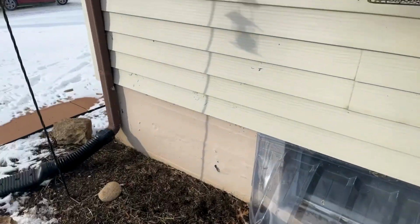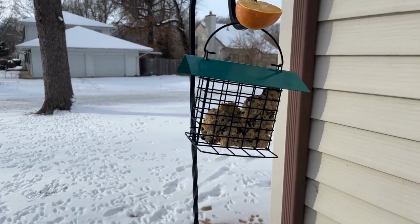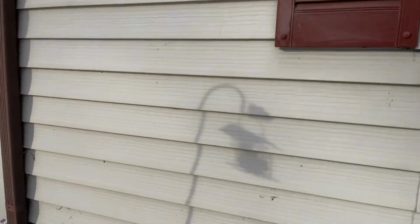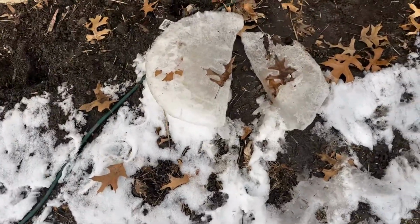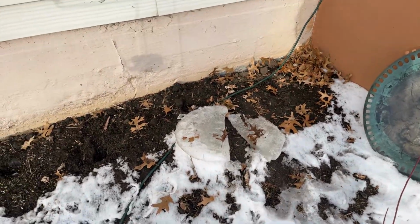And we have our other shepherd's hook over here that has a suet holder, and that's some of the suet that I made myself with the peanut butter. And then we have my water tray. I'm going to clean that out because, as you can see, it had nothing but ice in it, so I need to put some fresh water out for the birds.